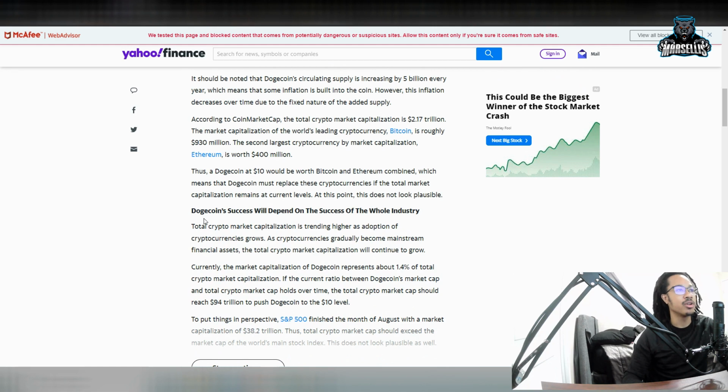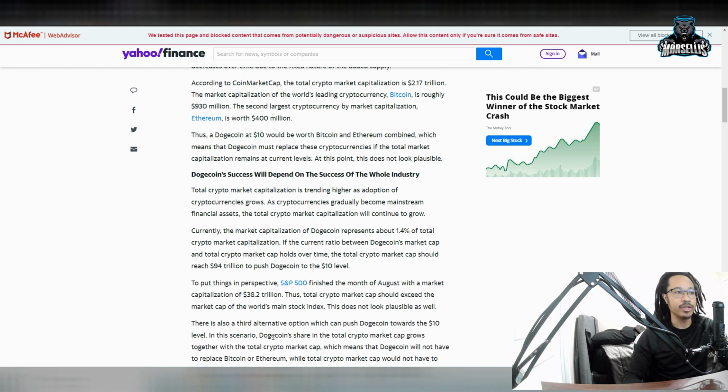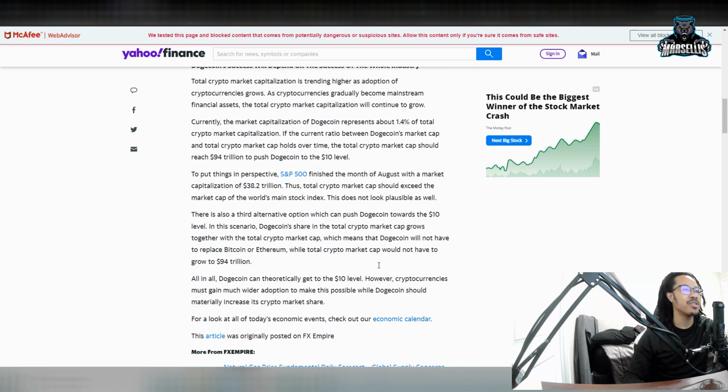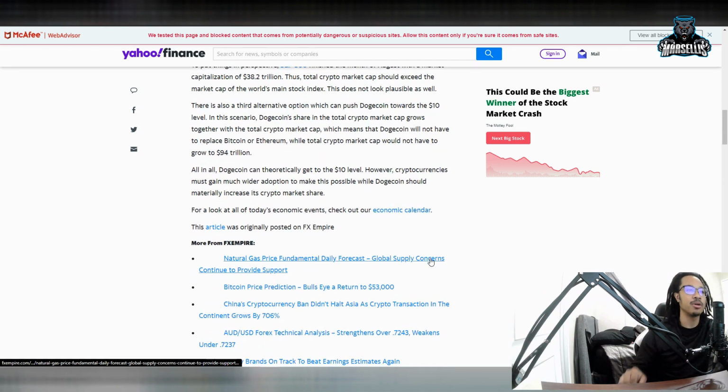So anyways, over here, Dogecoin's success will depend on the success of the whole industry, the whole crypto industry. If Bitcoin's doing well, Dogecoin is doing well. If the S&P 500 is doing well, Bitcoin is doing well. All the financial markets are kind of tied together. As you can see, the second the whole Evergrande thing happened in China, the whole S&P 500 and everything started to go down because everything's connected. It's all like one entity, but they're separate parts of the entity.